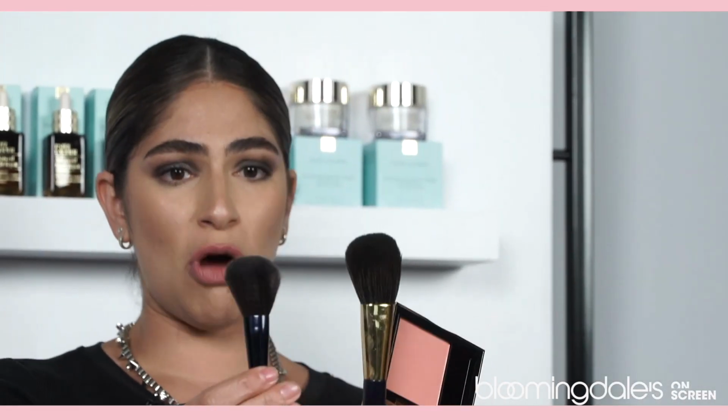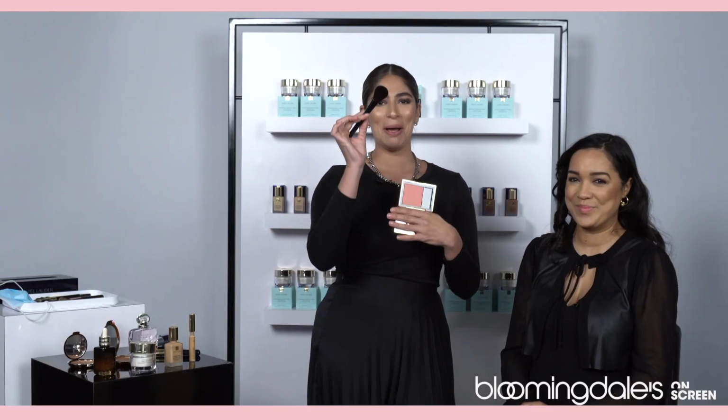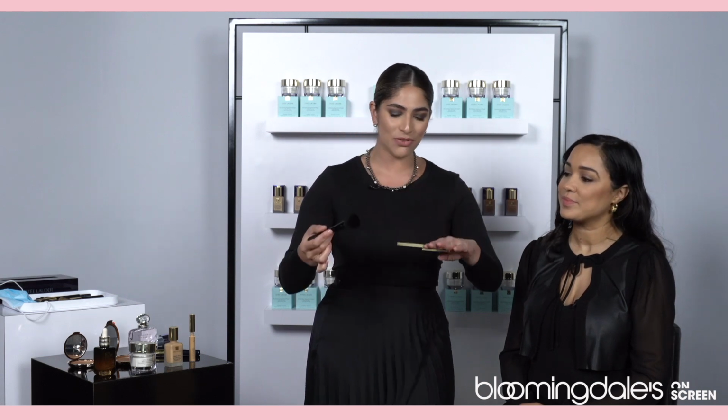So I'm gonna switch my brush from a big brush to a smaller brush, because if you use this with the blush, you're probably gonna get it too high and you're going to look very colorful. So I'm going to use a small brush. That's a blush brush. It represents the apples of the cheek.